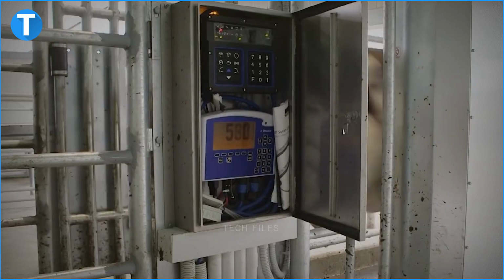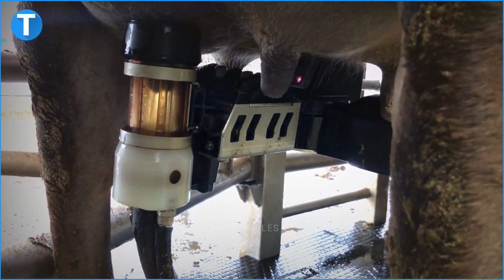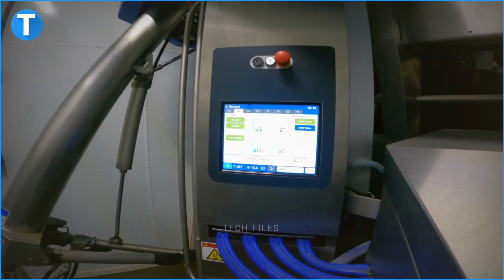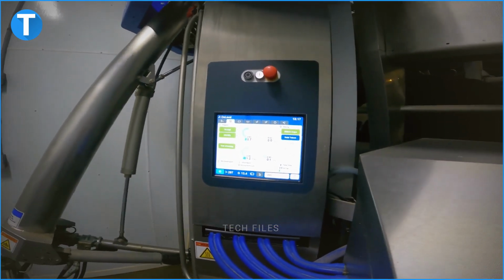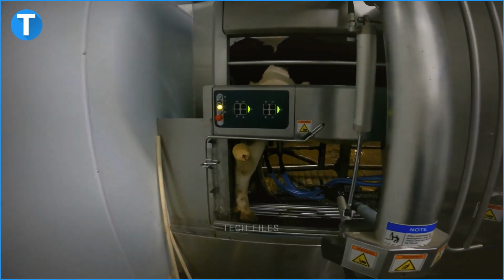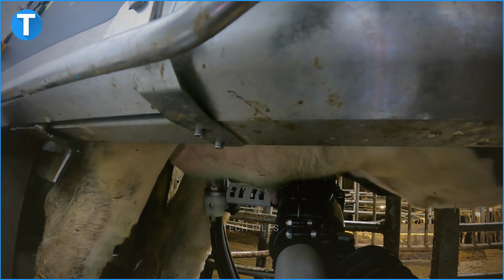You can use either its touchscreen terminal or a mobile device to control the robot, track its daily procedures, check the data of every cow available, and share the information with other interested individuals. Basically, the actionable intelligence of this feature provides complete access and control of processes to its operator.